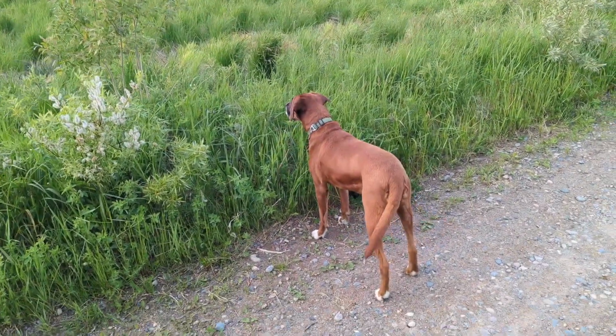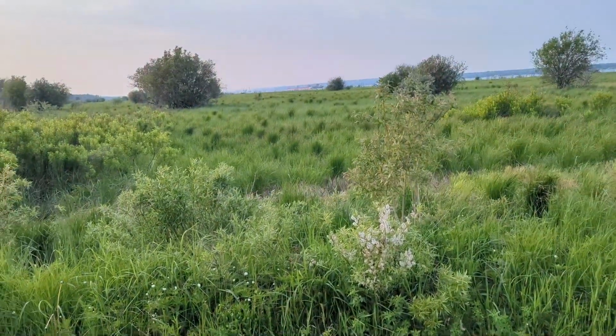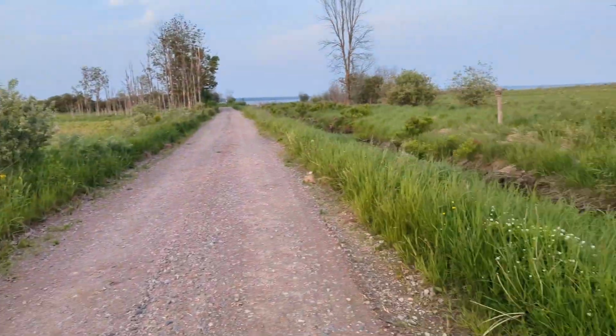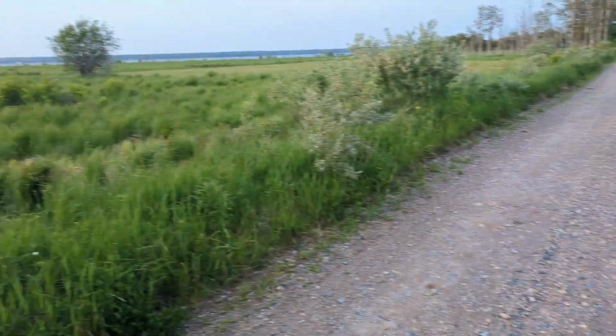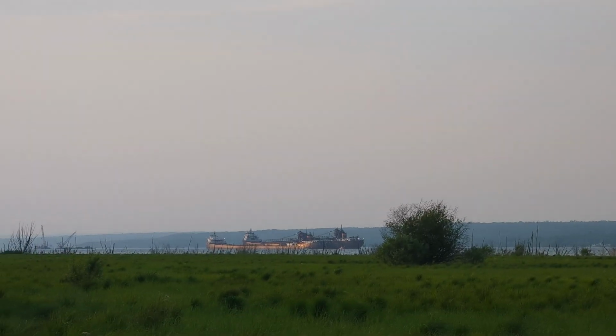So, right, dog? The best ship sniffing dog. Ooh, and a whole lot of mosquitoes. And some really cool ships. You can't even see. There we go.